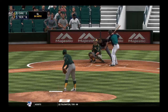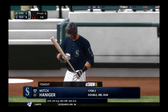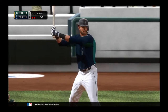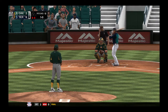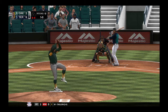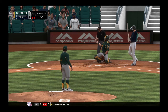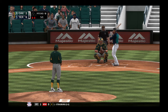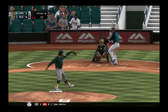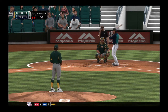Now is Mitch Haniger, as he'll watch a slider that runs out of the strike zone away for ball one. He's working on a 1-for-2 game so far. Catfish has the sign. Here it is on 1-0. And he fouls this one off. Bases are empty here with two men out. A ball and two strikes to Mitch Haniger. 1-2.